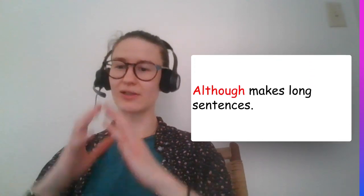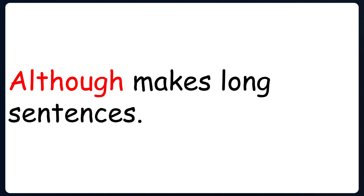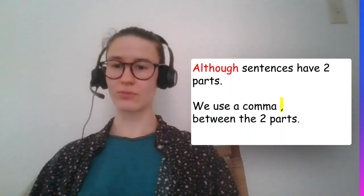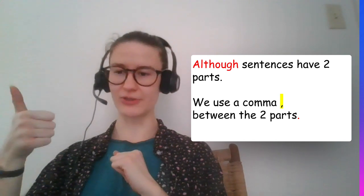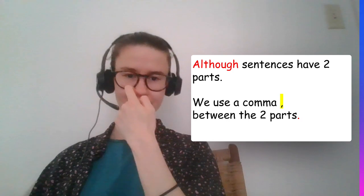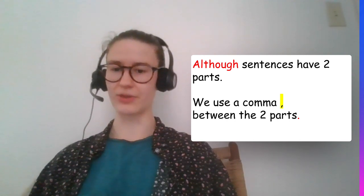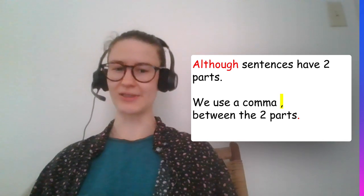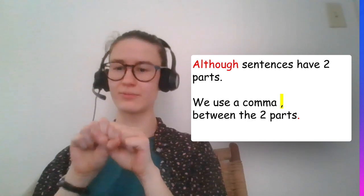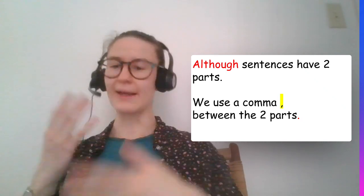And although makes long sentences. Although sentences have two parts. So a first part and a second part. And we use a comma between the two parts. Can you see the comma? The comma is yellow. Comma tells us two parts together in one sentence. Comma tells us rest and continue.